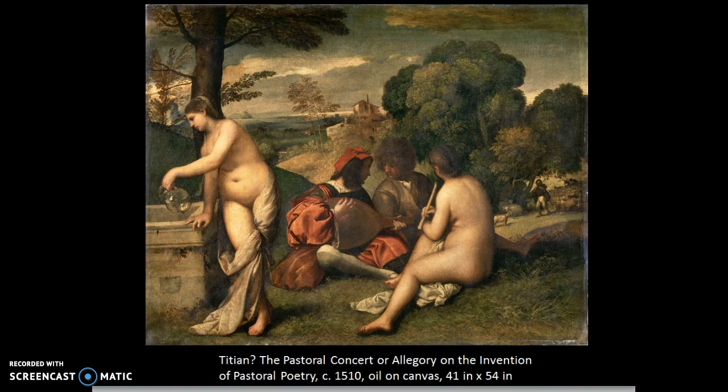Most scholars think that it was Titian, the other big painter of Venice in the 16th century. Other scholars think that it was Giorgione. The careers of these two artists really intertwined until Giorgione's death. Titian worked as Giorgione's assistant, and then they collaborated on several projects. After Giorgione's death, Titian completed several of the paintings that they had been working on together, and this might have been one of them.